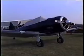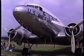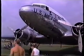What makes this air show special is the number and quality of the warbirds that participate. The term warplane refers to any aircraft that served or saw action during a time of war. In addition to the fighters and bombers, this includes liaison, utility, cargo, and reconnaissance aircraft.